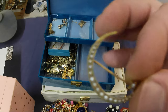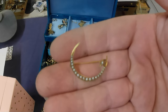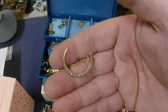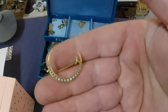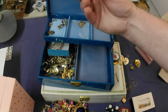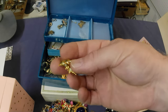Cool, very cool. Not sure what kind of weight that's got. Not a lot, but still, that's going to be probably $50 worth of gold, I would think. Something like that. I don't know. We'll find out. I'll throw it up on the screen if I remember to weigh it. So, yeah, that's good. Well paid for.